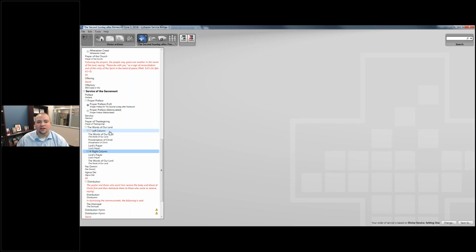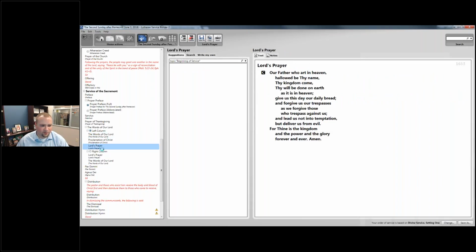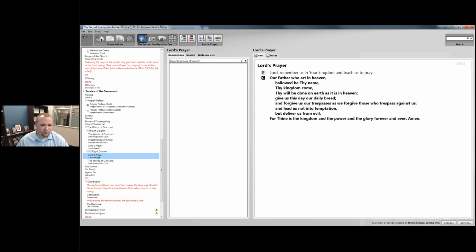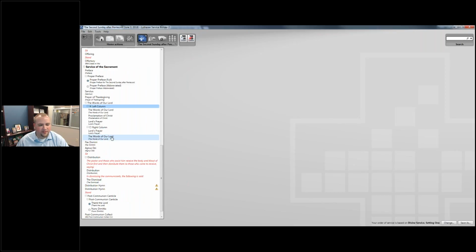And if you are looking at this Divine Service Setting 1, you will see in Lutheran Service Book there are two options, and they're in different columns on the page, but they're not named one thing or the other. So that's why we go with left column or right column. Left column goes through the Words of Our Lord, Proclamation of Christ, and the Lord's Prayer. Right column goes Lord's Prayer first, and then Words of Our Lord. So you can choose either one of those. We'll go with the left column today.